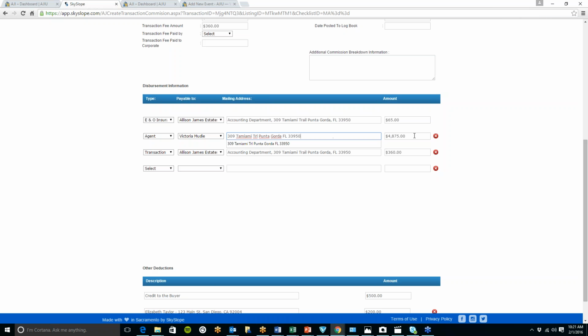If I could real quick, Victoria, because I also get a lot of questions from new agents about the 309 Tamiami Punta Gorda address. Yes, that is a legitimate address that qualifies the company. It is not a mailing address. Nobody's there to pick up the mail. So if your check is going to be dispersed directly to you, you may want to put in your personal address, whatever that may be, or in the rare instances that some title companies refuse to disperse direct and your check gets made to Allison James, you will want to put in the Carlsbad, California, Loker Avenue address there.